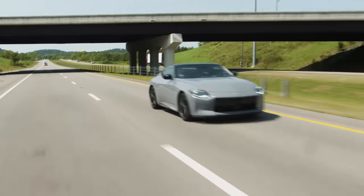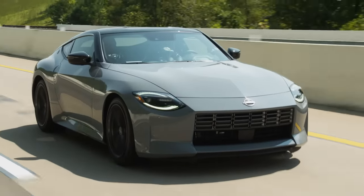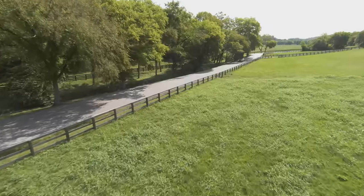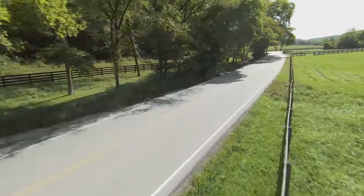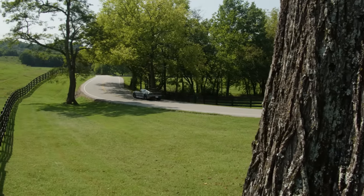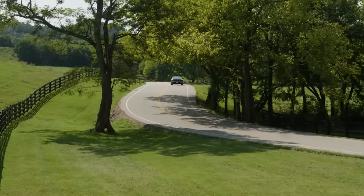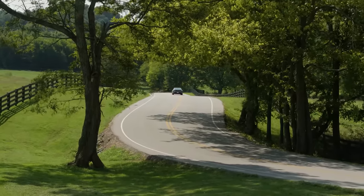So it's new for Z-Car, but customers will recognize it from the Infiniti Q50 and Q60 Red Sport 400 models, which have been around for a few years now. So there's a lot of reliability built up and a lot of support already existing for the motor. So we know that a lot of customers will buy performance parts for the car. Yeah. So there's a large portfolio of parts already available to support this car as soon as it launches.